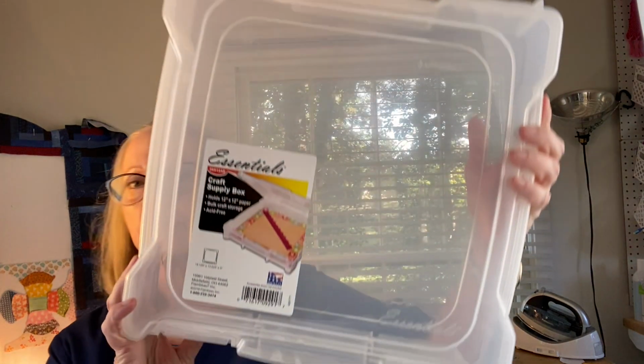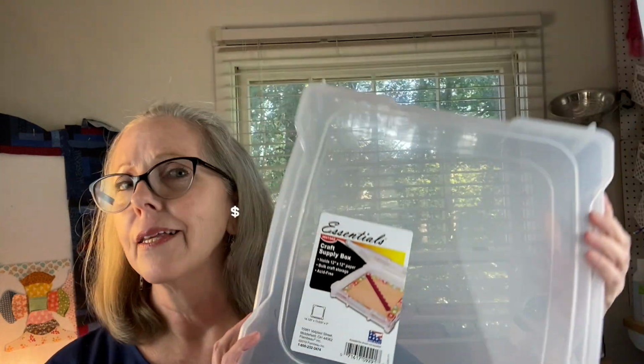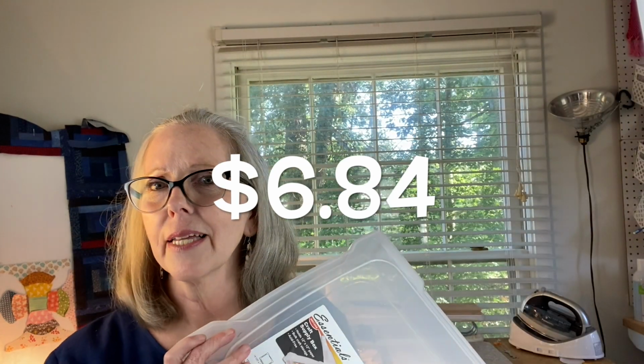So I bought this box, this container, just for that purpose. This is from Walmart. I think it's $7, something like that. Not too bad. And it holds a 12 by 12 paper.